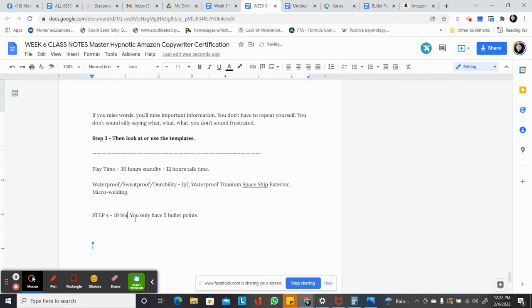We have 10 feature benefit transformation bullets. You only have 5 bullet point spaces. Okay, so if you really need to, you could go back and start combining them into words like superior features, right? And you would say, let's see here, 400 feet connectivity, and you could also combine that with 30 hours listening or 12 hours talk time, right? 12 hours talk time. Okay.